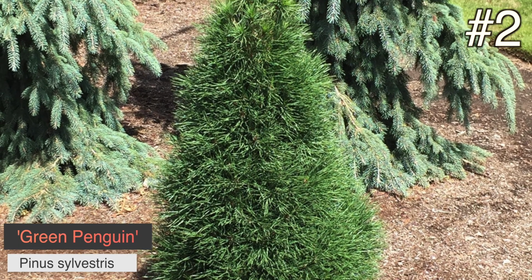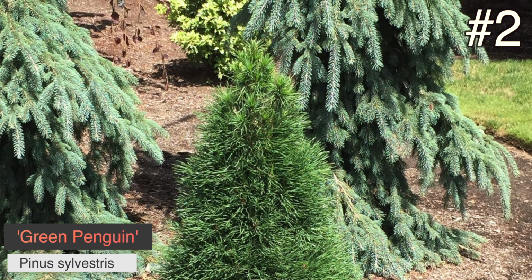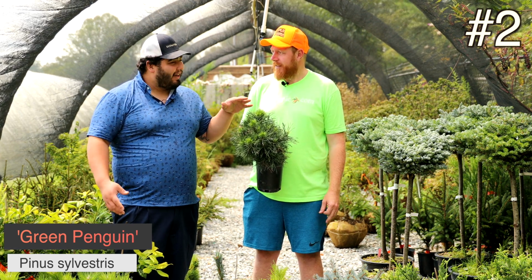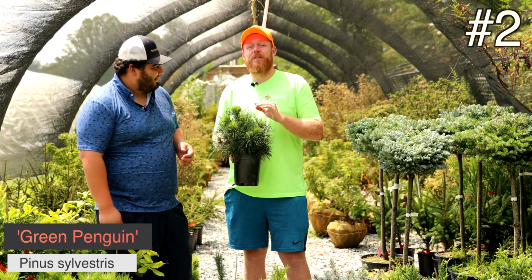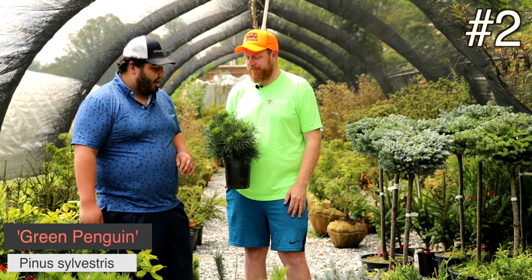You know, you could put them further in the background and make it look like you have some gigantic trees back there, kind of play with that depth of field. And this is one I definitely need to get a couple of whenever I get my house built, to make the house look a little bit bigger. But I love this one. So this is a conifer that could really grow in places all around the United States. It's definitely one you've got to add to your list.